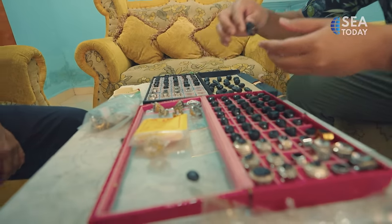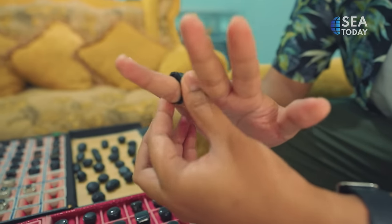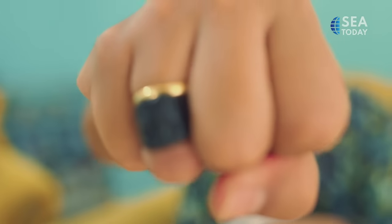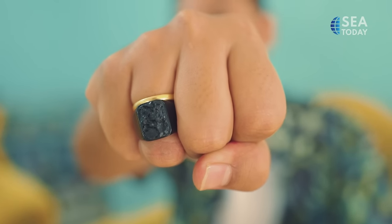Wow, that looks cool. See if it fits. Oh, that's right. Perfect fit. I don't know what my wife will think when I come home with a black ring like that. But it looks really cool. So, what's all the fuss about?